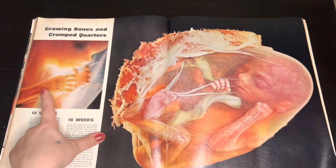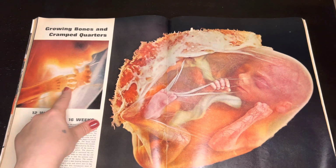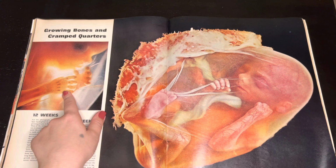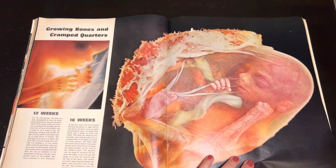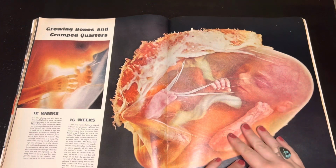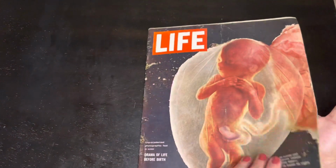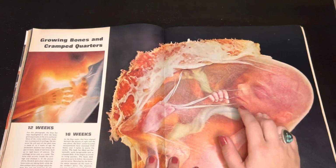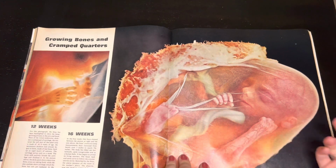All right, so here you can see the ossification. So that's the formation of bones and cartilage. 16 weeks. So this is about, let's see, on the cover I believe it's 18 weeks. Yep, so this is 2 weeks before that time. You see the thick umbilical cord, and at this point you have the fingernails, you have fingerprints.